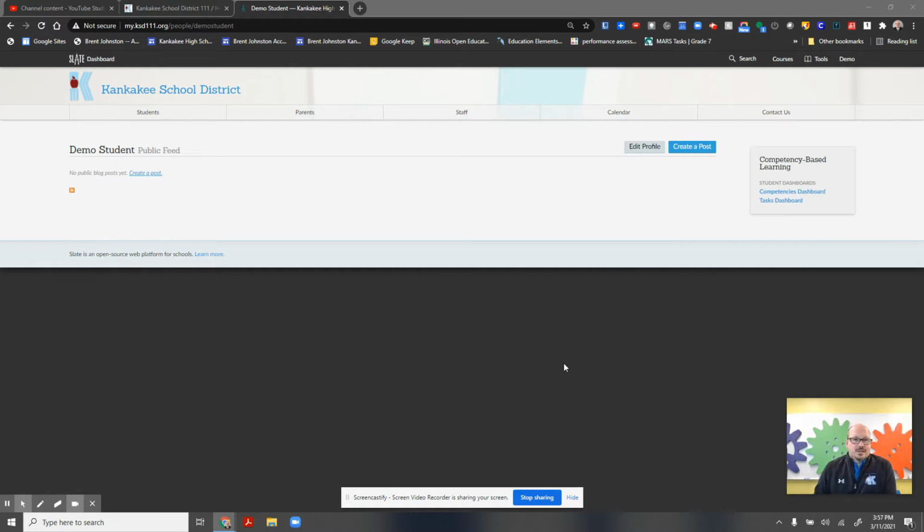If students get an extension, it is a teacher agreed upon contracted extension of time. Basically, the teacher and the student would work it out, and they would be allowed to continue if that was appropriate. So to look where past due assignments are, you're going to want to go to the task dashboard.